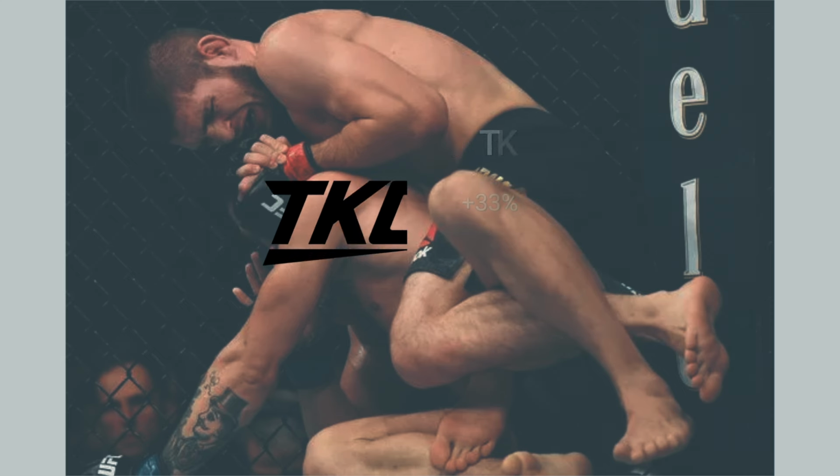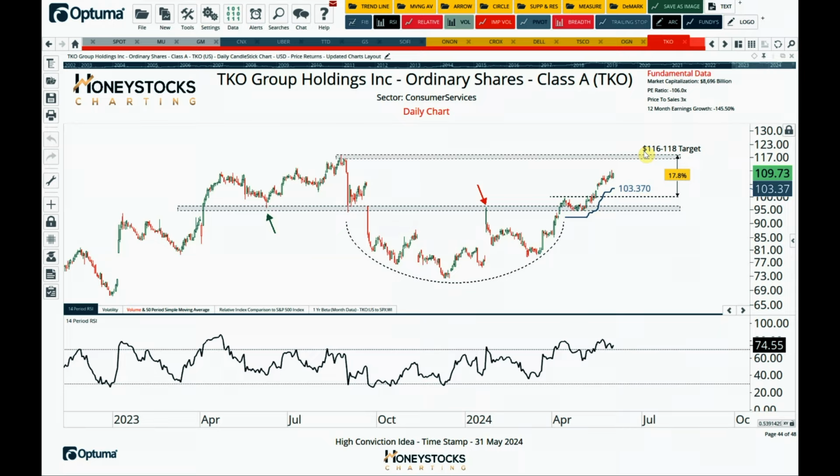TKO Group Holdings. Now, for those of you that don't know, this is the WWE, this is the UFC. Again, it's one of our high conviction ideas at the moment. It's working really well. We are working with upside targets around 116, around 118.